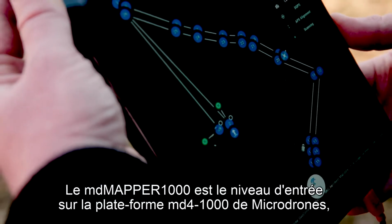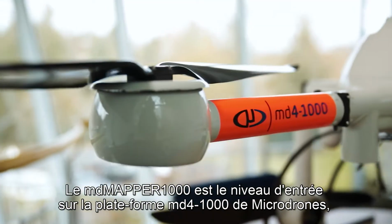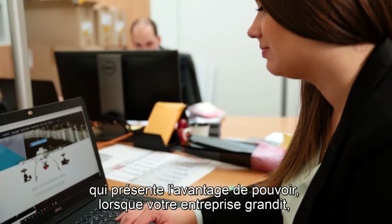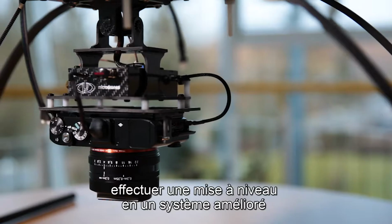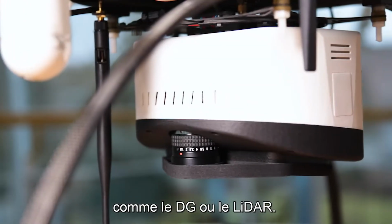The mdMapper1000 is the entry level at Microdrones mdMapper1000 platform, which having a camera sensor of 24 megapixel and having the advantage that at a later point of time when you grow your business, you can easily upgrade the system to a higher system like the DG or to a LiDAR system.